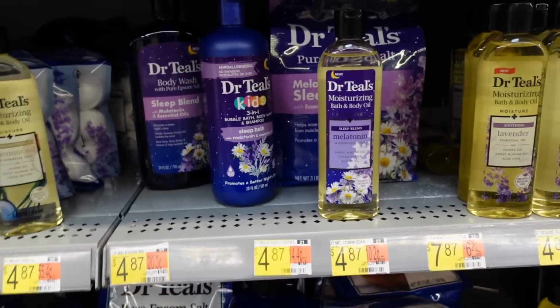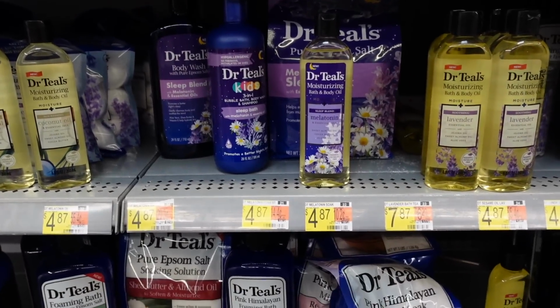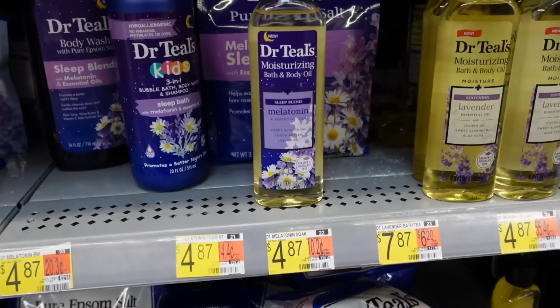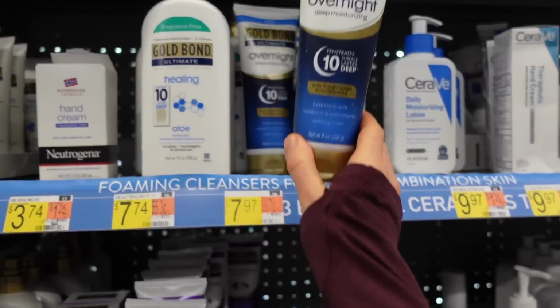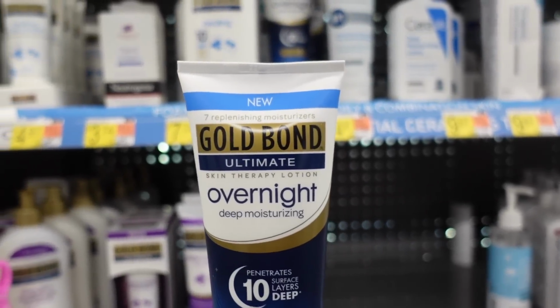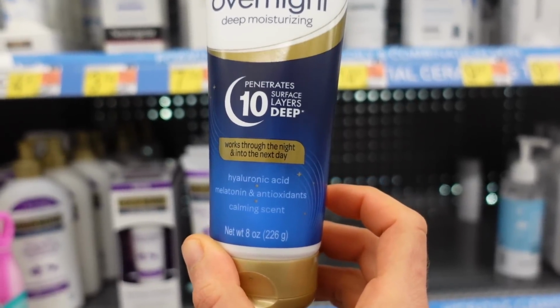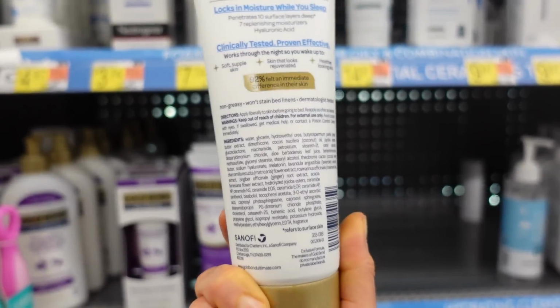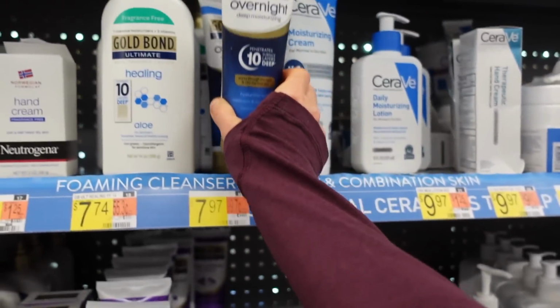There's another body product, though, with melatonin in it that also has lavender. I don't know why they're always pairing lavender with melatonin. I guess the marketing of like a sleep product, but let me show you guys if I can find it. Here it is. It's the Gold Bond Ultimate Skin Therapy Overnight Deep Moisturizing with hyaluronic acid, melatonin, and antioxidants. This too has lavender in it, but it's got melatonin in it. So wanted to point that out.